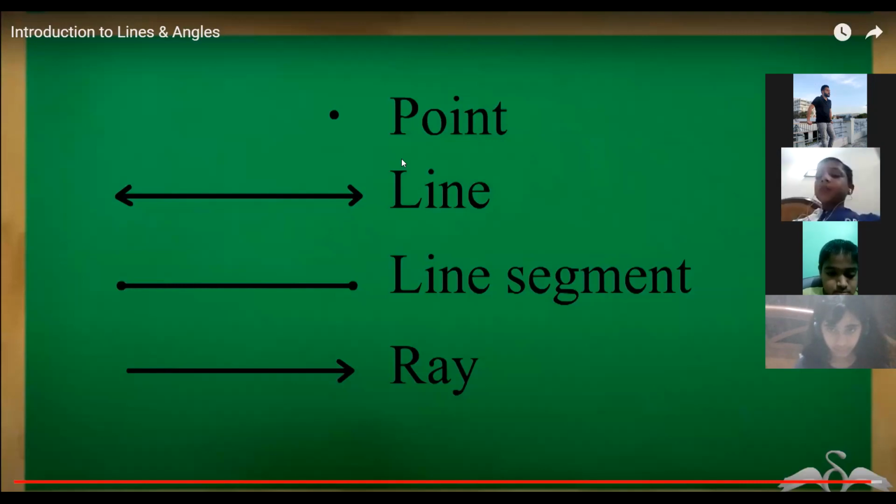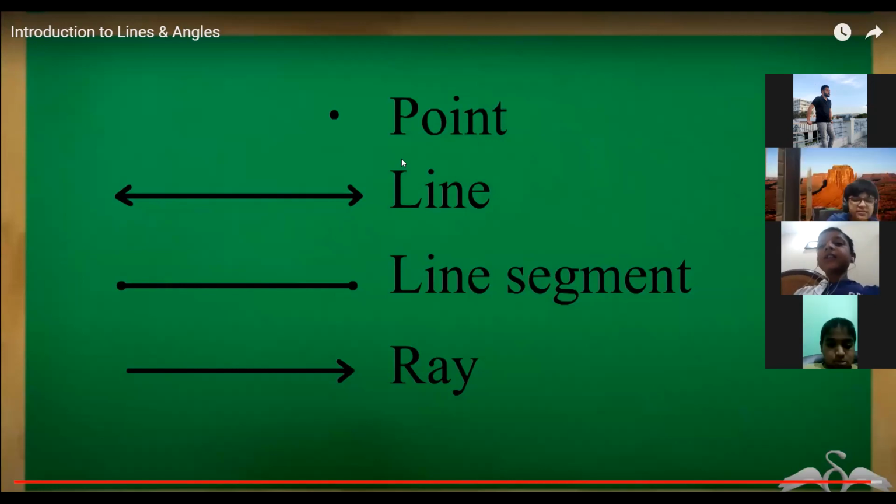Okay, have you all understood? Tell me. Point, line segment and ray. Yes, sir. Yes, sir.